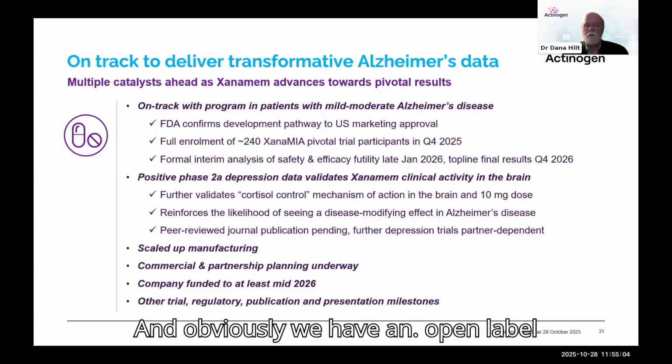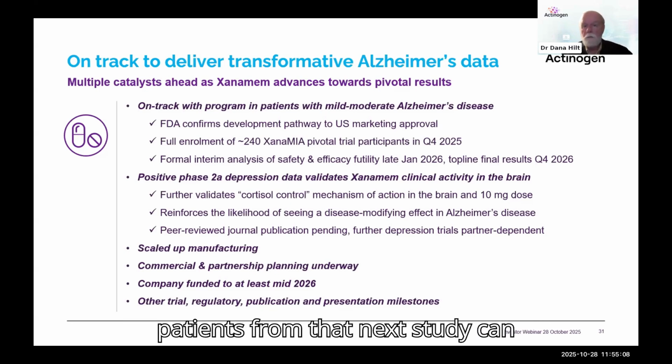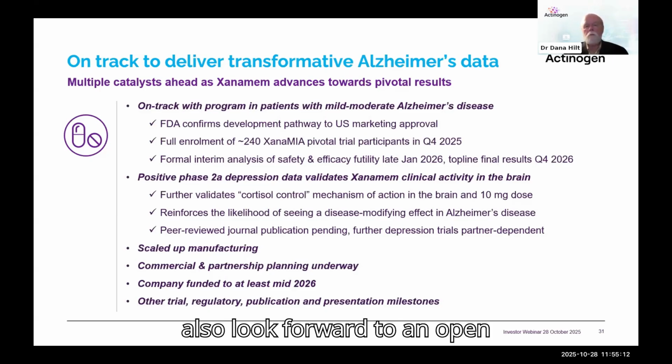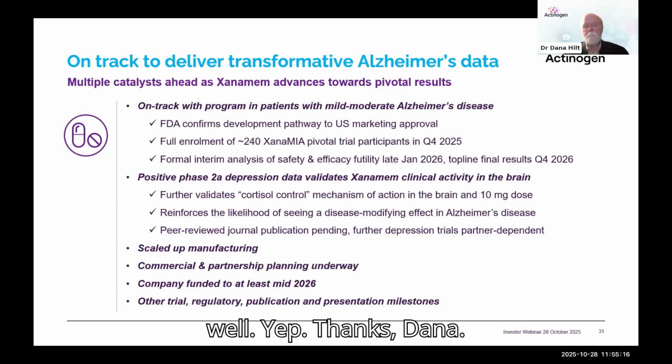And obviously we have an open label extension and we'll maintain that. And so patients from that next study can also look forward to an open label extension of their treatment as well.